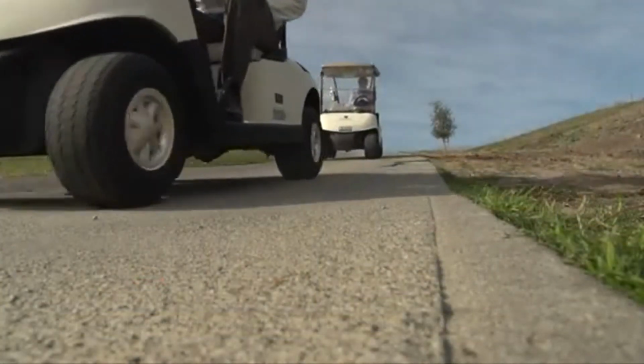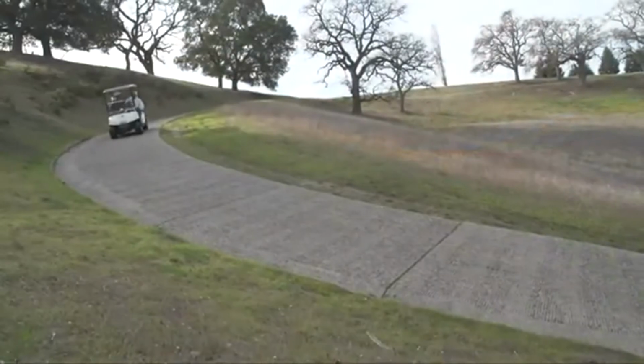The speed of the carts doesn't change whatsoever, whether you go uphill, downhill, flat, it's always the same speed. Because of the AC motor, the performance is just so smooth. There's very little hesitation, even on steep grades. It's just so consistent, and the customers love that.